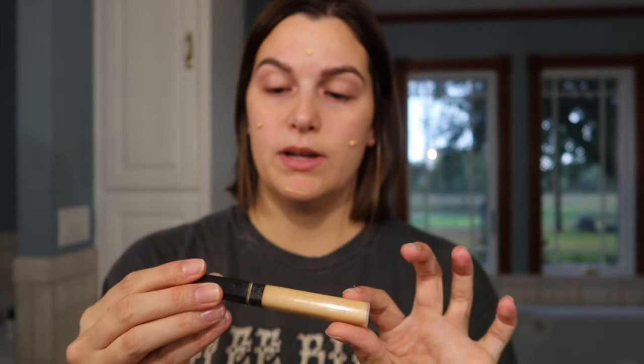It's interesting. So I just take, this is light golden, about half a pump in each spot. Then I take this Maybelline Fit Me Concealer in the shade, I think, light medium.